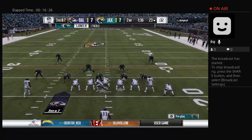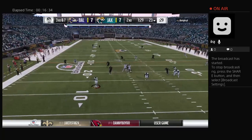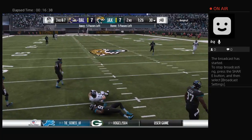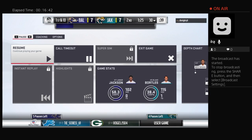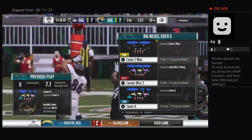It's 3rd down. One thing you're hoping for when you run drag routes, you're able to hit a receiver in stride, and he can pick up a lot of yardage after the catch. But in this situation, the defense was effective, able to stop him before he could get a good head of steam going. He's going to have the 1st down yardage as he's down at about the 30-yard line.